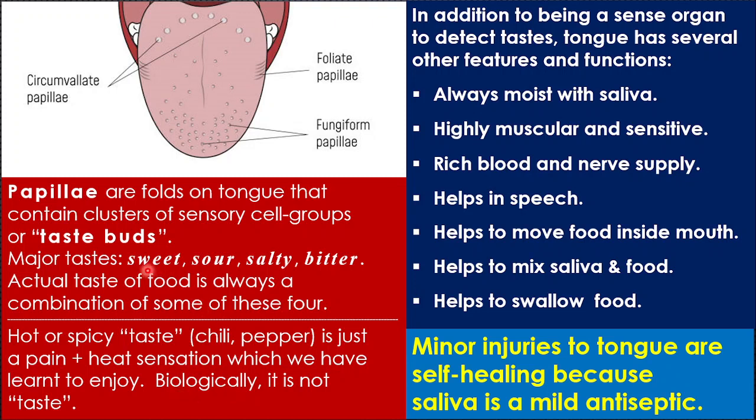The tastes, we have only sweet, sour, salty, and bitter. Hot and spicy taste of chili is not taste biologically. It is pain and heat, mild pain and heat, but we have learned to enjoy it.